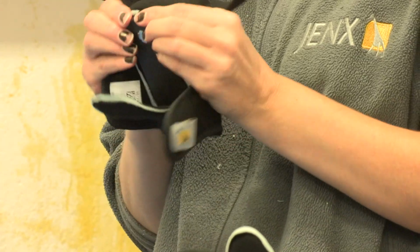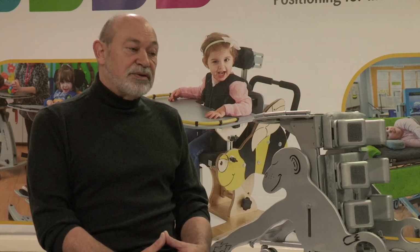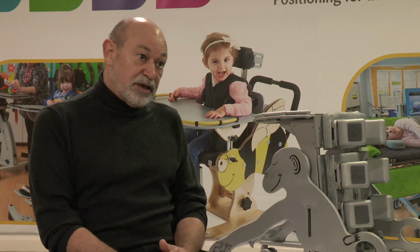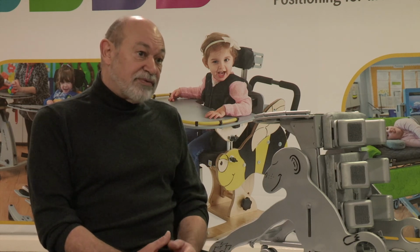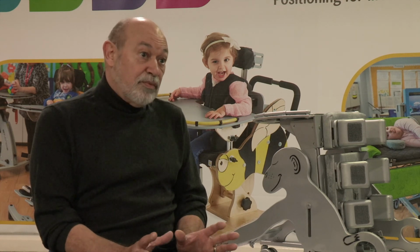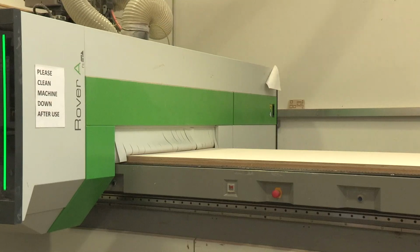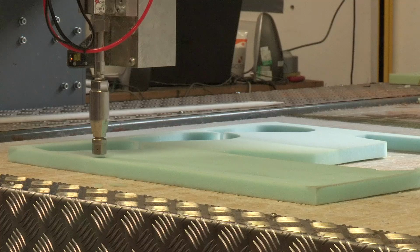The most significant change we've made is to introduce Giraffe and to split the business into 2 divisions, so that we have Jenx, which concentrates on the design and manufacture of products, and Giraffe, which is basically a distributor for products in the UK. So that means that Giraffe can take products not only from Jenx but from any companies who want to work with us, and distribute those companies in the UK to provide the best choice and the best products for children in the UK and Ireland.